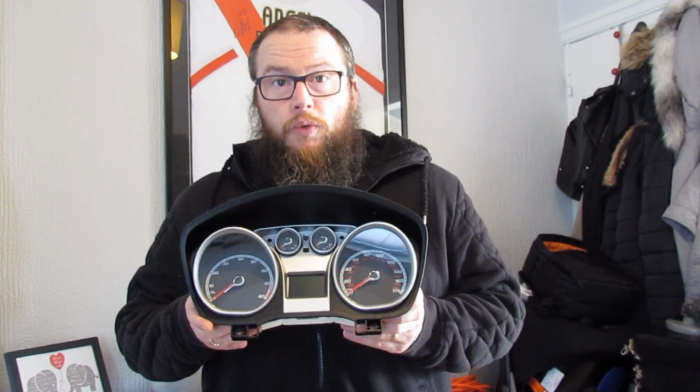The way it works is you remove the old cluster, you replace it with this new one. This new cluster is set to 0 miles. They send you with the cluster an OBD cable with a switch on, and you need a laptop and 2 keys. And what they do is you allow them remote access through your laptop to manage the settings within the car, and they set your mileage, and they do everything else, so the keys start the car and the immobiliser works and everything else.